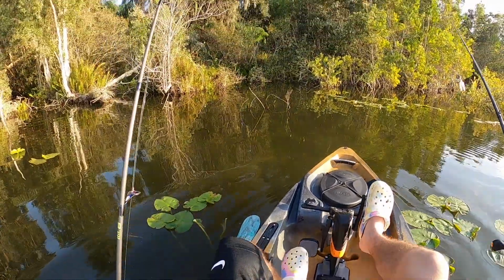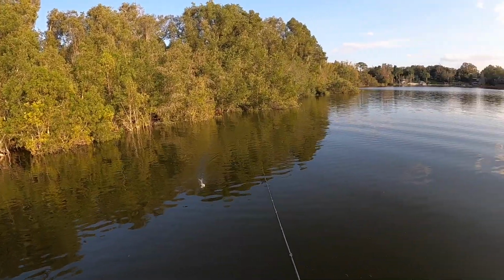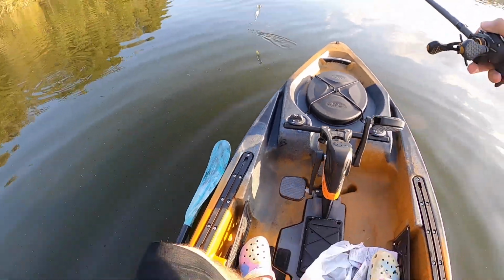Oh, we're gonna catch a fish on one of these baits. All right, what am I doing? Let's go fish the shaded side of the lake.